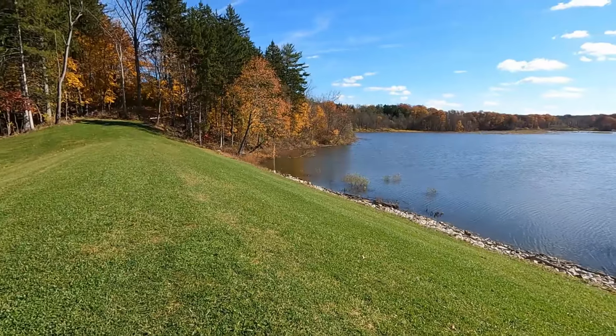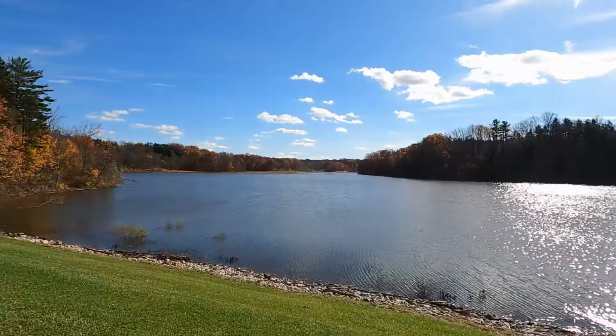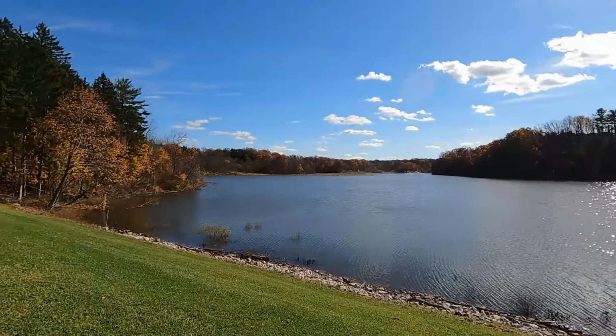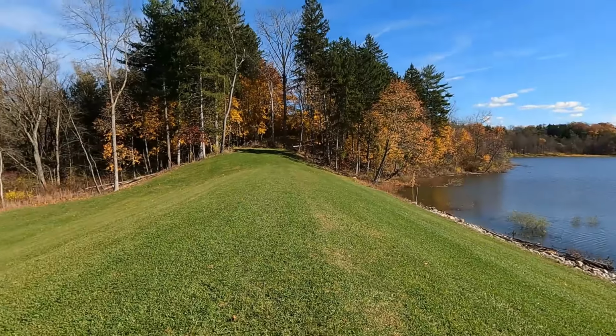Look at that. Fall colors, they're in blossom out there. Oh, it's simply beautiful. It's great to see this view one more time.